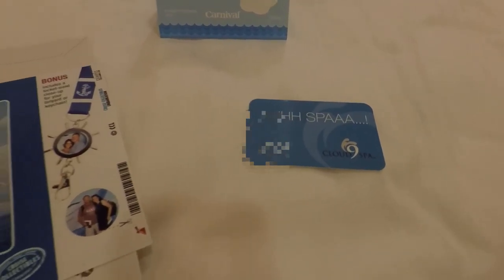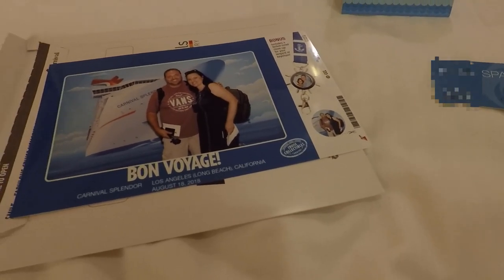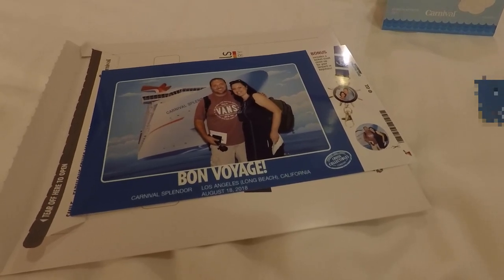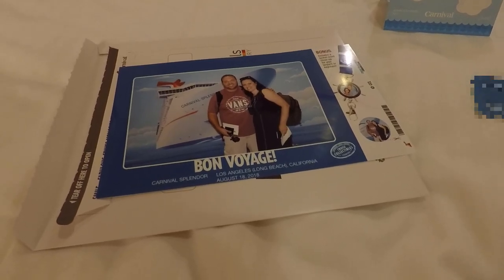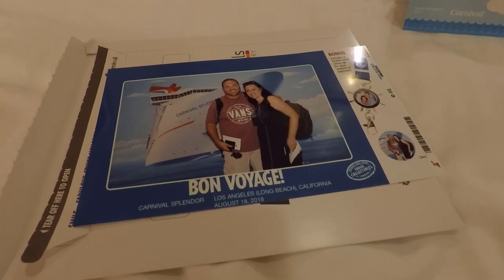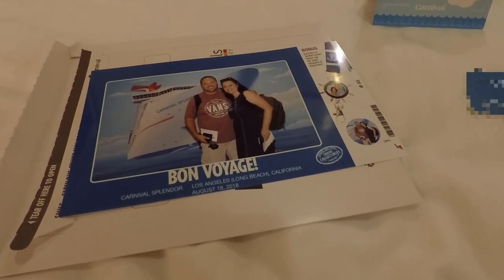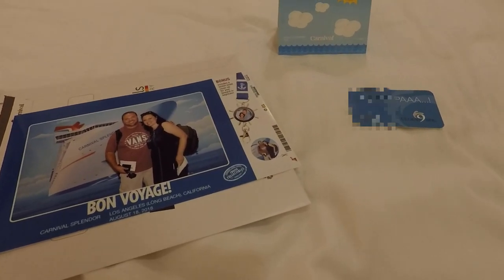As for a photo, we got this one of us on embarkation day. It was $14.99, so we still had to put out $3 on our own. It comes with a small photo that you can put inside your lanyard if you did buy the Carnival lanyard, that little round photo in the bottom right-hand corner. So a nice gesture by Carnival. We do appreciate it. They also did have smaller photos that were $11.99, and the formal night photos were $21.99.